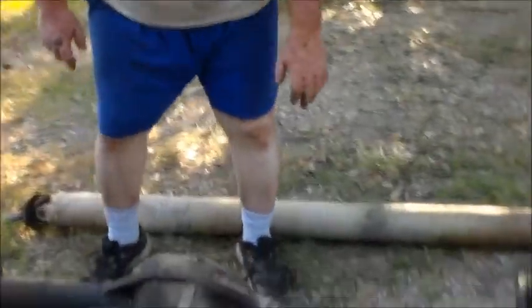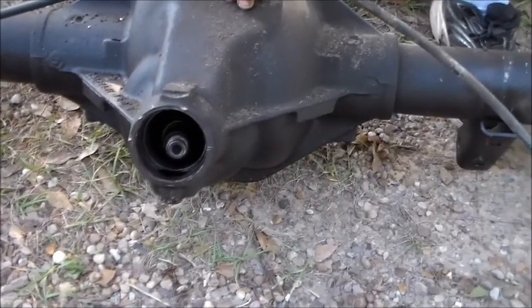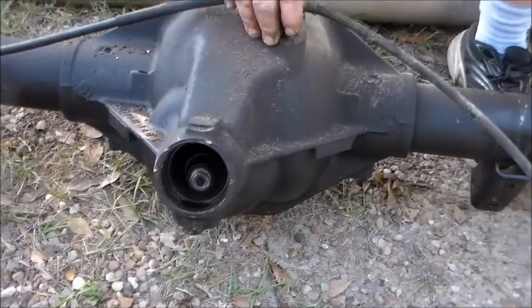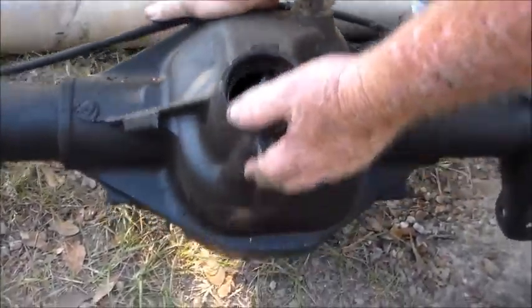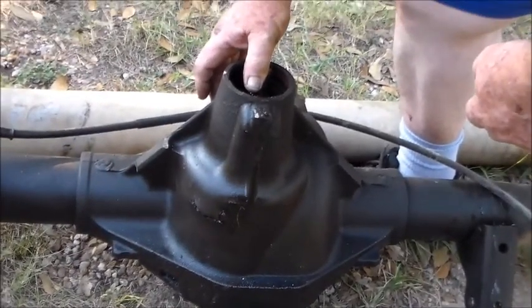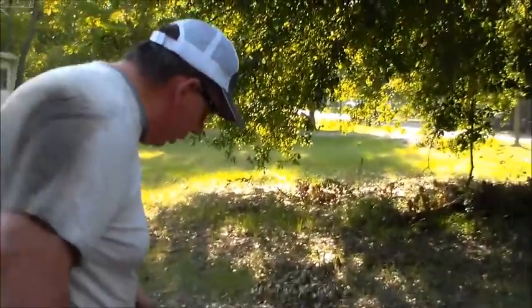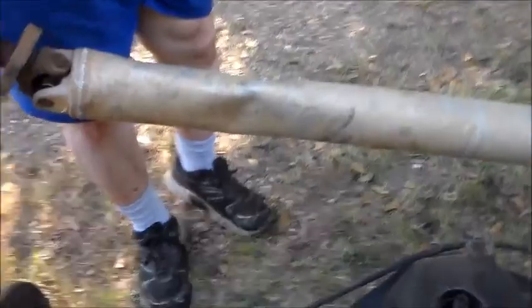This is the old rear end that came out from under our old pickup. It blew the front of the yoke completely out, and I'm gonna roll it over so you can see this too. The entire lower part of the differential shattered. Of course, it blew oil and everything all over the highway. The drive shaft came out of the truck and was laying in the middle of the road. As you can see, my old drive shaft bent all up.